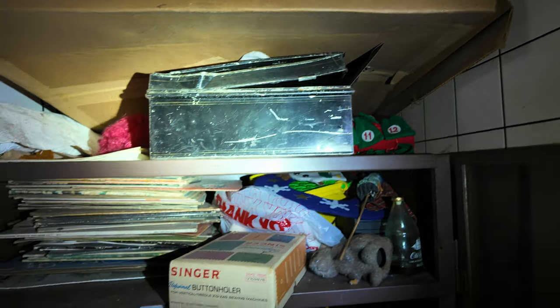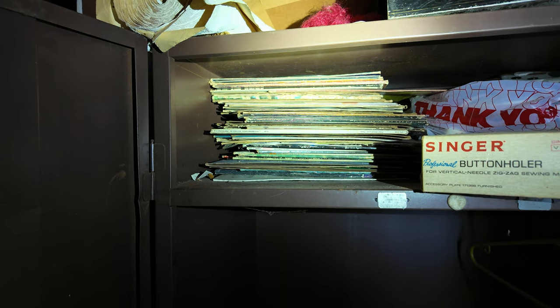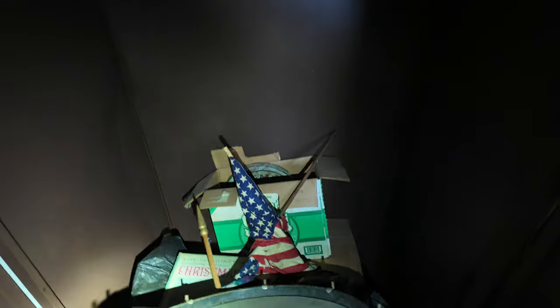This is the smallest room of them all. It's about the size of the bathroom, but it's also loaded. And around the corner there is where we're gonna find the attic steps. And I don't even know what I'm stepping on. Those are all records. Jim Nabors' How Great Thou Art. Singer button holder, more Old Spice, drum.